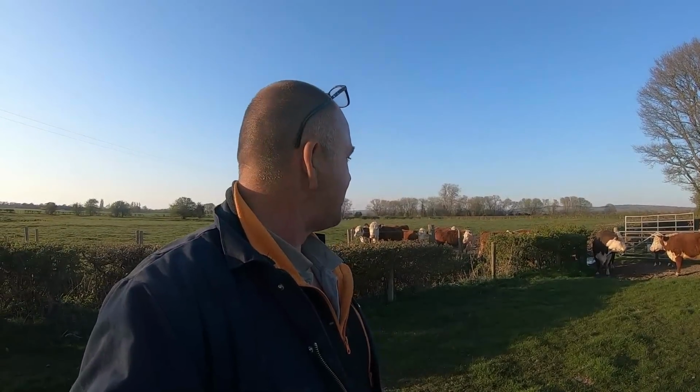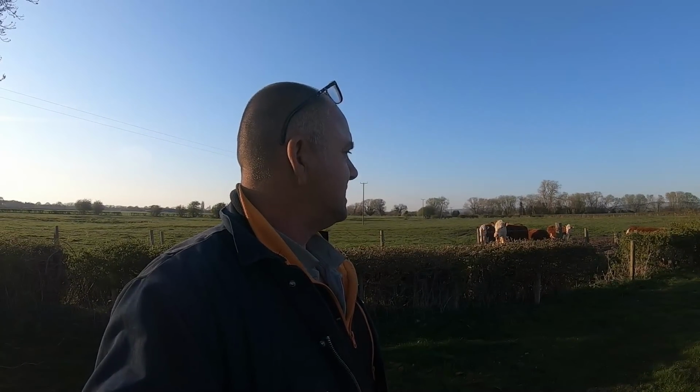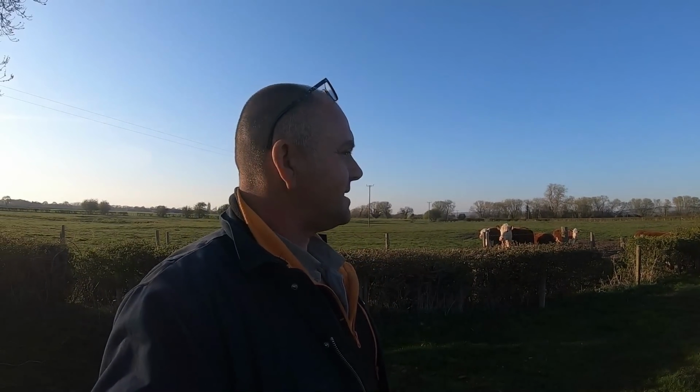This gang looks a lot happier now we've got them outside, tucking into some real fresh grass. But Christ, they're into a lot of it. They're going to soon shave these 2 paddocks off, so we're going to have to bring them silage from the start. But they certainly look a lot happier outside than they did in the shed.